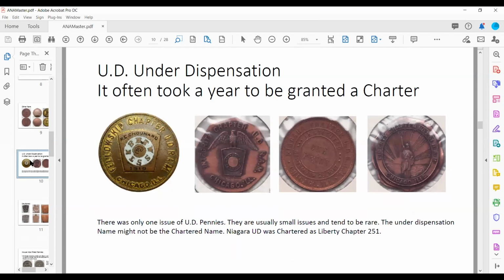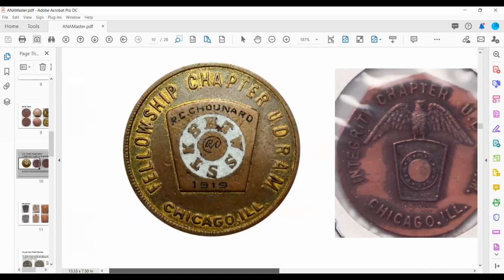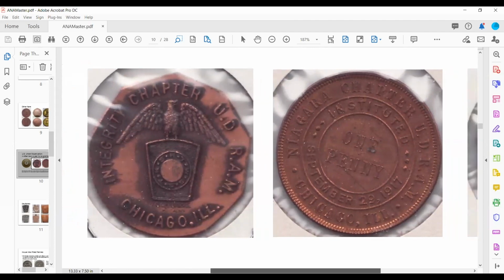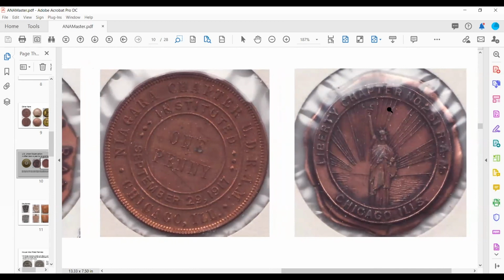Under dispensation, when a chapter first started, they wanted to have a penny. It might take a year or 2 to get a charter. So they would start out, and instead of a chapter number, they would have UD. That means that they were working with the grand chapter of their state to get a charter. So here's a fellowship chapter out of Chicago with the UD, integrity chapter with the UD. And here's an interesting one, Niagara chapter with a UD out of Chicago. Now, the interesting thing about it, when it chartered, it wasn't Niagara. Evidently, the state didn't like the name, so it was chartered Liberty chapter number 251 when it finally got a charter number.